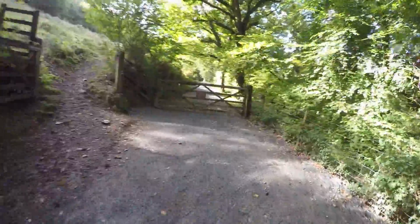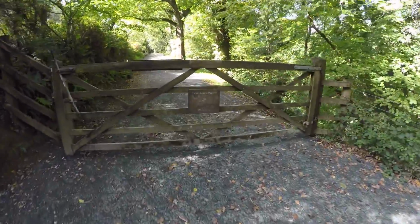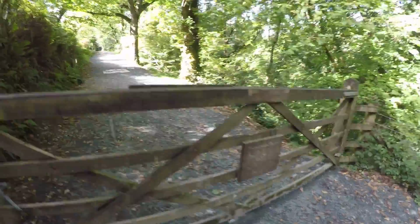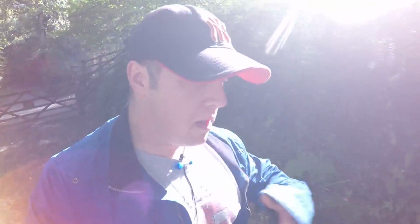Okay, here's the first gate. Oh, Tramlines Wood. Welcome. I can see why they call it Tramlines Wood. It is almost like the bed of tram lines that I'm walking on.